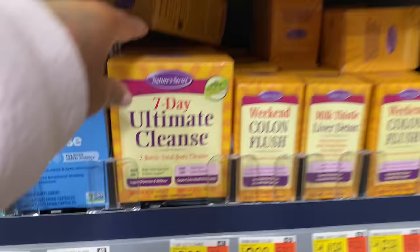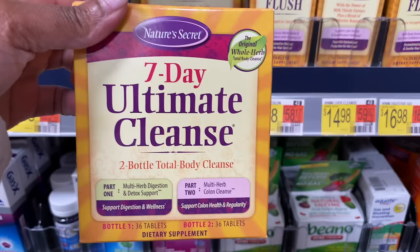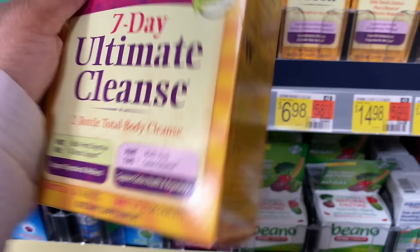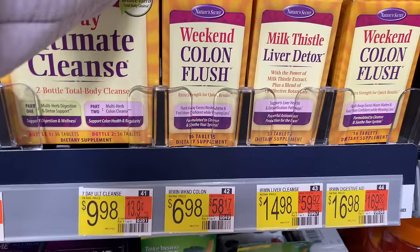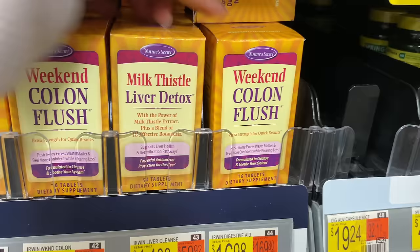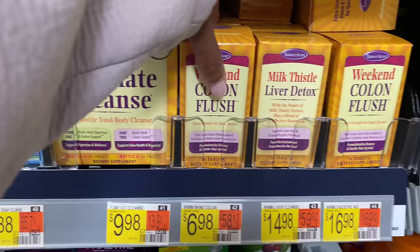They got a 7-day ultimate cleanse. 2-bottle total body cleanse. Part one is multi-herb digestion and detox support. And then the second part is multi-herb colon cleanse. I might need my colon cleanse, honey. And it's a colon flush on the weekend. Wow. Milk thistle liver detox. And then they have the weekend colon flush here again. But I think it's a smaller bottle than this one, but they look the same. One of them $6.98, one of them $16.98. Colon flush.